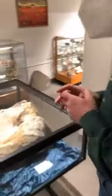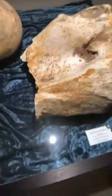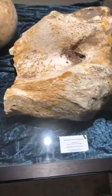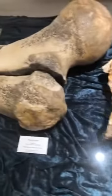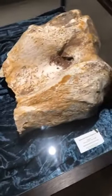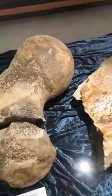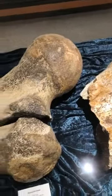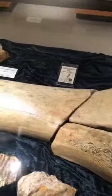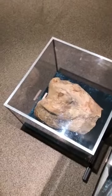Of course, this part of New Mexico is known for mammoths and prehistoric folks that hunted the mammoths. This is just a fragment of a mammoth bone. You can see the ball here, like the ball and socket joint. And this was so big that the part that would be the knee had to be housed down here.